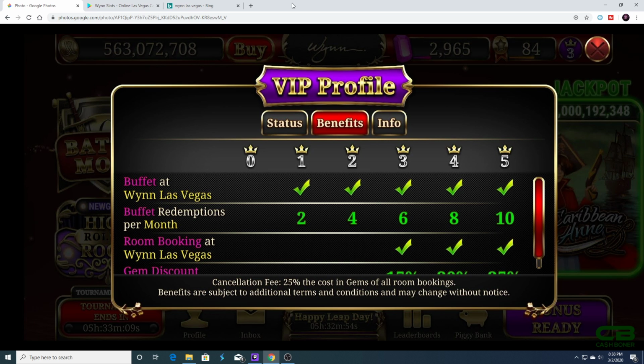Because if you see on the chart here, level 3 now allows you to book rooms and get a discount, which makes no sense. Why would you start off being able to book and get a discount? That doesn't work with anything. Usually you get a chance to book, which was level 2 before, and level 3 got you the 15% discount. So really, really a thick move.